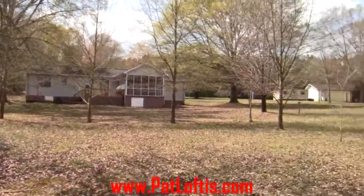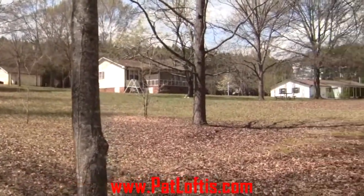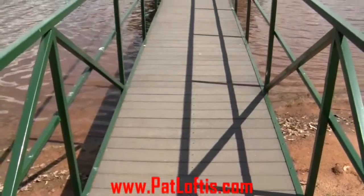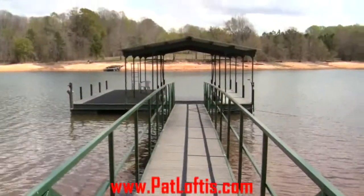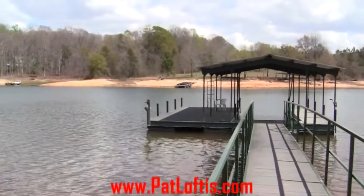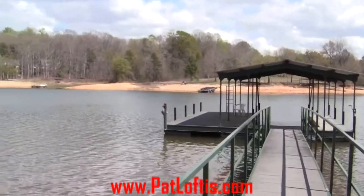The surroundings are very nice, neighbors are spread out good, but I'm going to take you on a tour of the waterfront down there, and then we'll head inside. Just stepped up onto the dock. We've got a very long walkway. Again, it is a covered dock. You can see the extended side over there, so you can sit out there and you can tan or just relax.